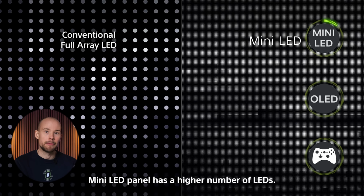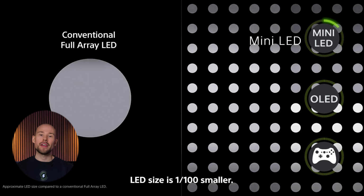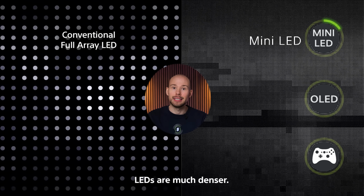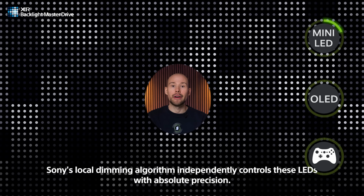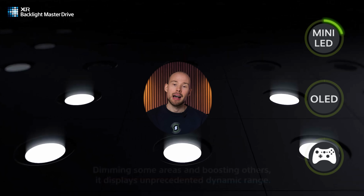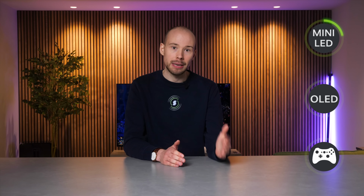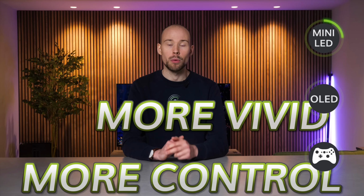So what is it? Well, in essence, these TVs take full array LED one step further by increasing the density of LEDs in one area. So we're talking thousands of smaller individual LEDs. These TVs are similar to standard LED TVs, which use a backlight as the source of brightness. The LEDs are not individually lit like they are on an OLED, for example, but there are now hundreds of backlighting zones compared with dozens on standard LEDs. What this means is that there's far more control over those LEDs with refined local dimming and smaller dimming zones, which altogether offer a brighter and more vivid picture with more control.